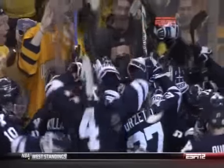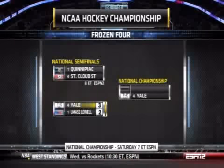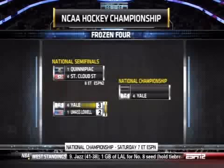So Yale moves on to the national title game Saturday night here in Pittsburgh. They'll play the winner of Game 2 coming up next on ESPN2, which should be an exciting up-and-down affair between Quinnipiac and St. Cloud State, 2 fast, aggressive teams.